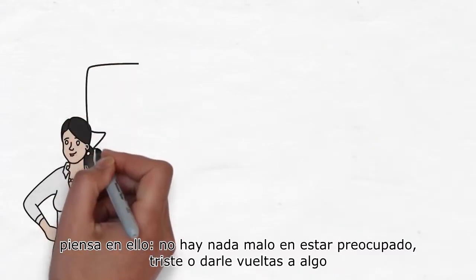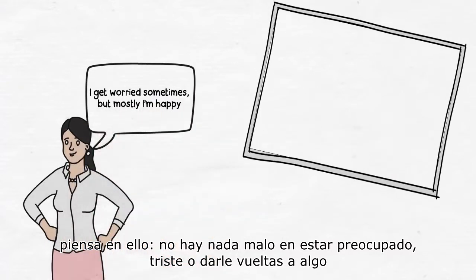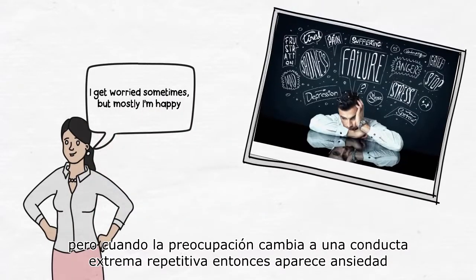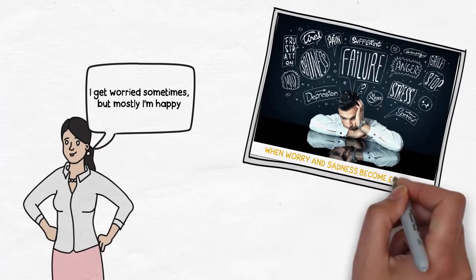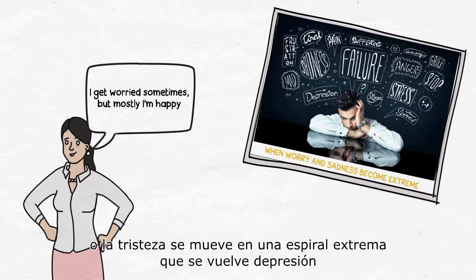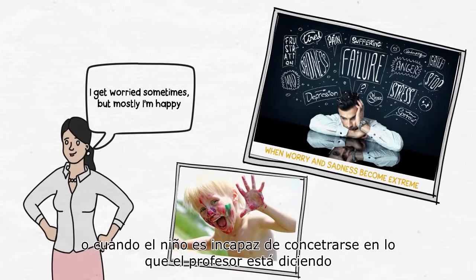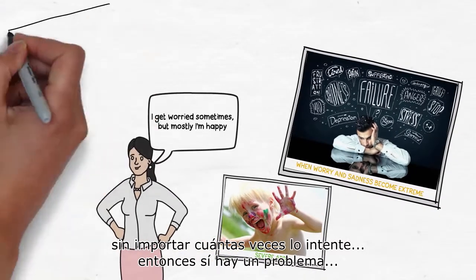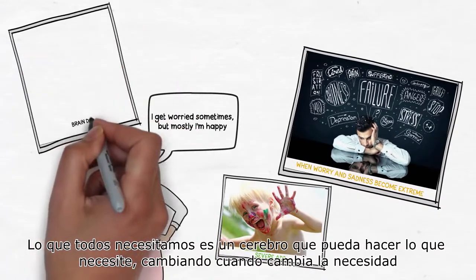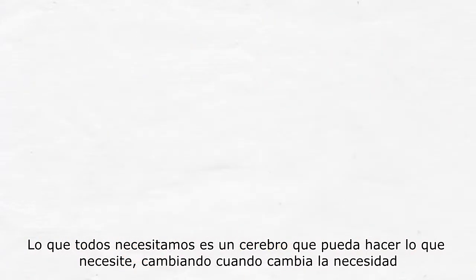Think about it. There's nothing wrong with being worried or sad or having your mind wander, but when worry moves into such an extreme repeating loop that it becomes anxiety, or sadness moves into such an extreme repeating loop that it becomes depression, or when a child is absolutely incapable of focusing on what the teacher is saying, no matter how hard he or she tries, that is a problem. What we all need is a brain that can do what it needs to do, changing as the need changes.